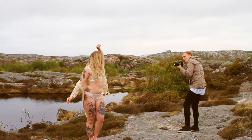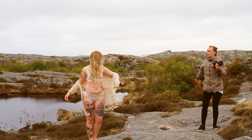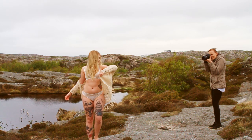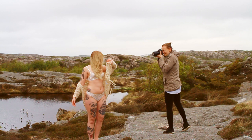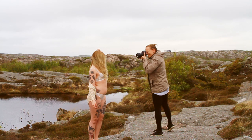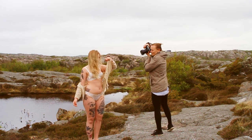And as you can see, I asked Sissa to follow my instruction. I showed her exactly what I wanted her to do with her little sweater. Move it around so that I could take a couple of pictures of that. And I asked her to repeat it all over again. And as you can see, I keep talking all the time to keep her comfortable. Asking for small adjustments like look down, look up, smile, don't smile, breathe with your mouth, and so on.